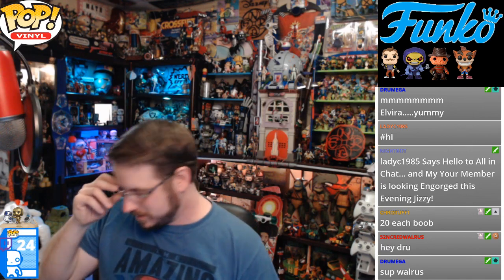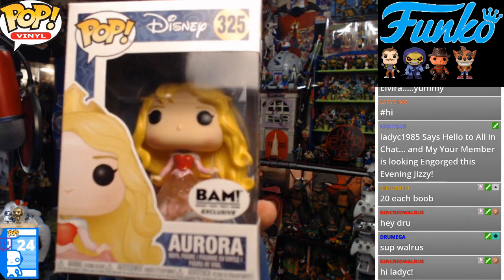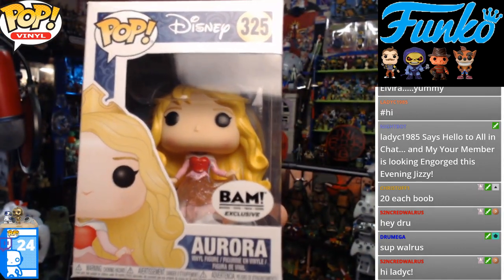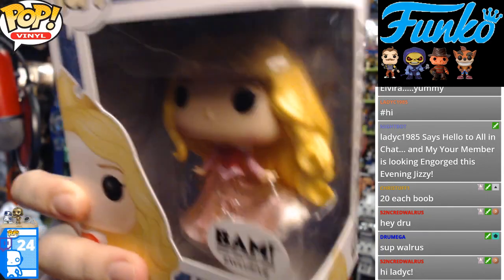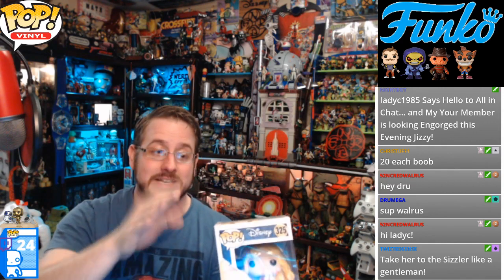Sup, Walrus? All right, just a few more. This one is probably one of the heaviest pops I've ever felt in my life. This is a single pop, Disney's Aurora, and this is the BAM exclusive. BAM stands for Books a Million. Books a Million exclusive. And look at that. Her whole dress on the bottom is like clear and see-through. I don't know why it's so heavy, but this thing weighs at least 2 pounds.